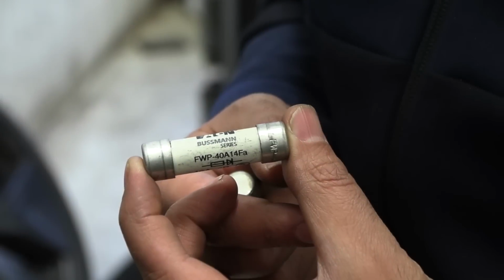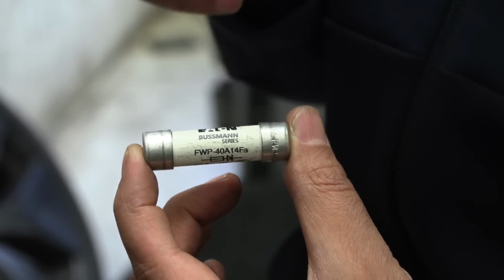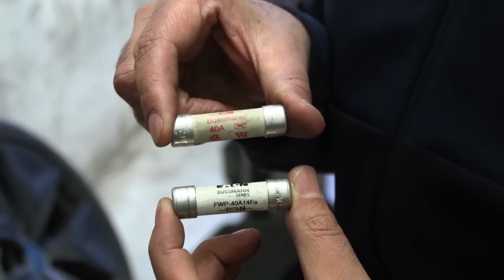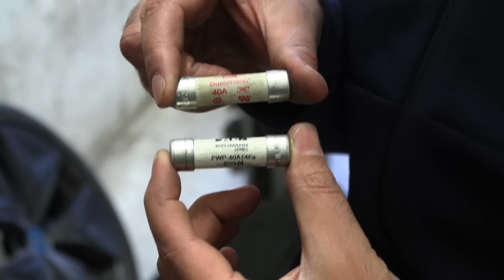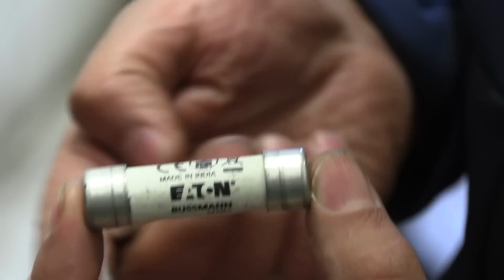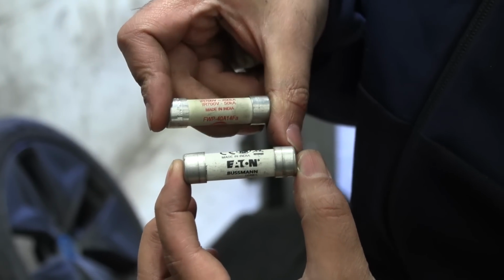Exactly. Yeah. So this is the new fuse, and then you have the old one also, Nasir. It's slightly different. Yeah, it's a different color, that's what I can say. It's the same manufacturer, Bussmann. Yeah, and both are made in India. Okay. Right, so it should be the same.